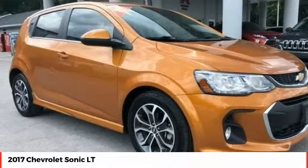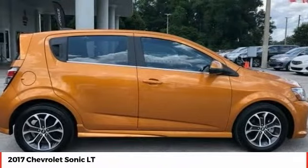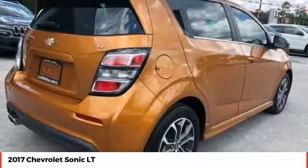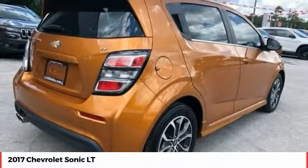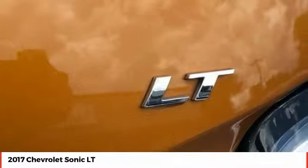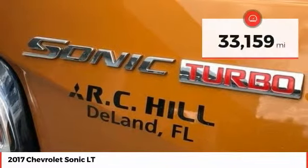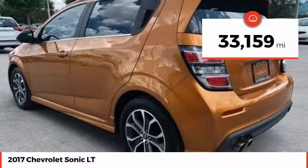The taut, strong body lines and powerful stance of Chevy Sonic allude to the power you'll find under its hood. Throw a little extra power into the mix with the available turbocharged engine. So where's the sweet spot? Behind the wheel, and is priced below $15,000. This vehicle has less than 35,000 miles.